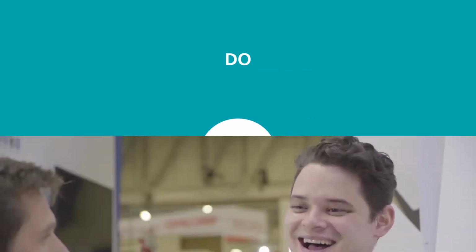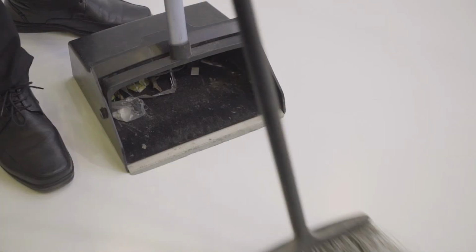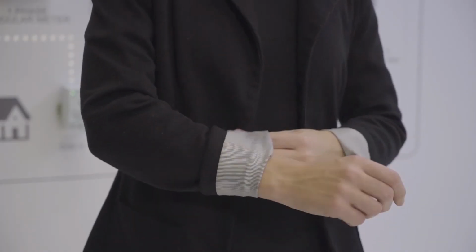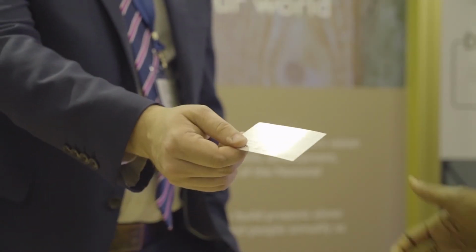Do: be enthusiastic. Ask for and use the prospect's name. Wear your badge so they know who you are. Keep the stand clean. Wear comfortable clothes and shoes. Have your collateral and business cards easily accessible. Pay attention to your team atmosphere. A happy team is a successful one.